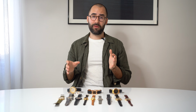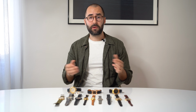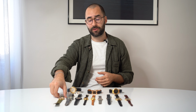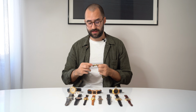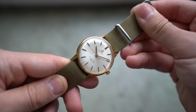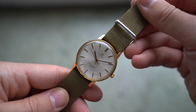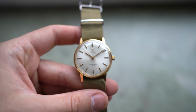It started back in 2010. I was about to graduate from high school. I needed a good looking watch to wear for the graduation. So I went to a vintage store in Stockholm and was checking out some watches and fell for this beautiful Omega Seamaster 600 from the 1960s. It's 34mm in diameter. It's gold plated. It's really simplistic in its design.